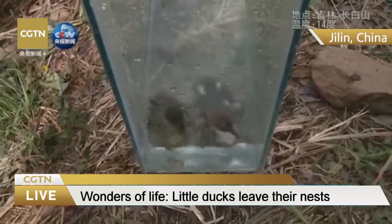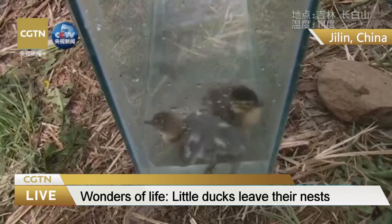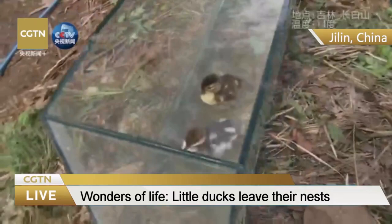Mergansers are a special and rare species. It's very precious. They are staying in a harmonious way.